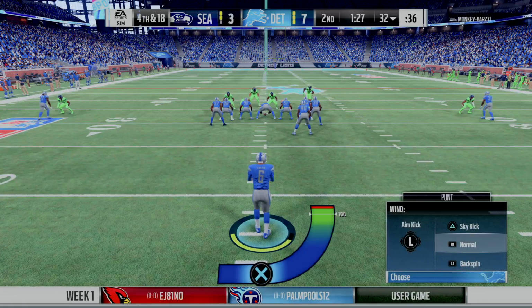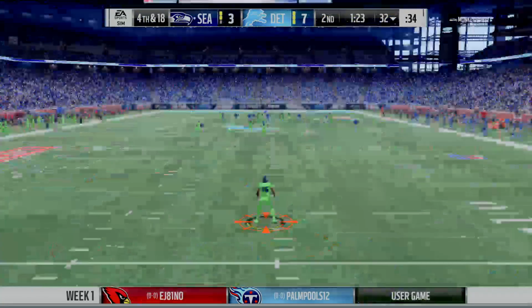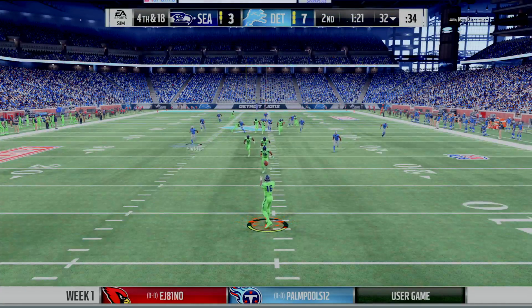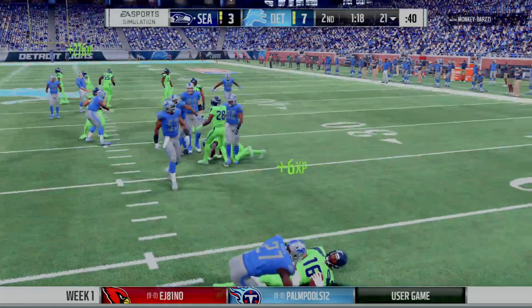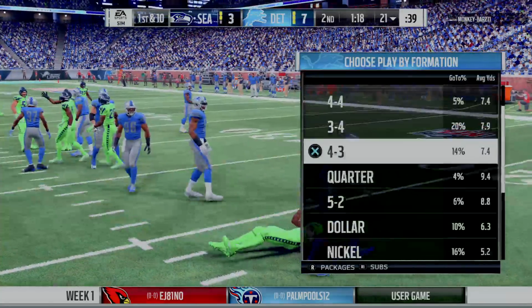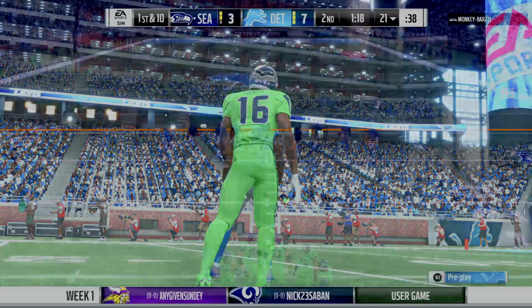Back deep for the Seahawks, the all-pro returner from 2015, Tyler Lockett. Returnable for Lockett. That's going to go in the books as a 55-yard punt. Well done. And it'll be Seahawk football, 1st and 10.